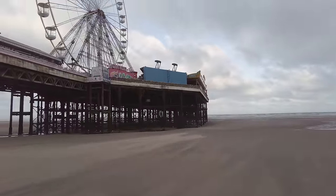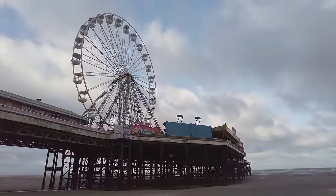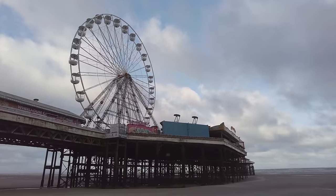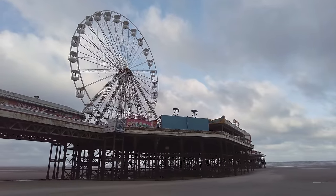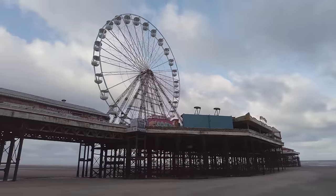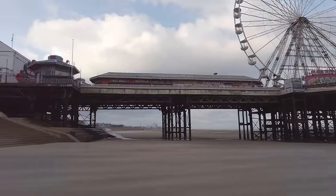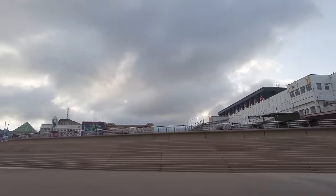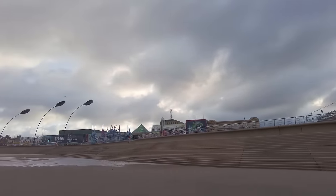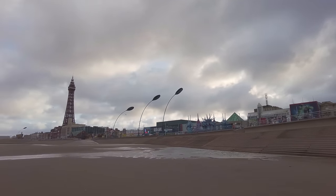Can you hear the wind? Wow. Oh, my microphone's working all right. But there you go. This is what we have to put up with in Blackpool. All the buildings, the piers, the tower, everything else has to contend with this. Wow. It's certainly breezy in Blackpool this morning.